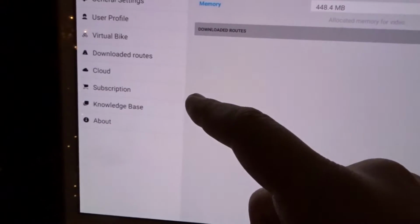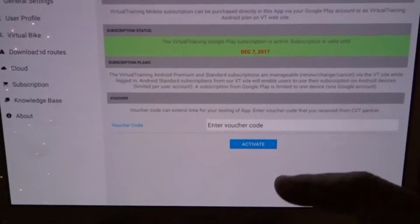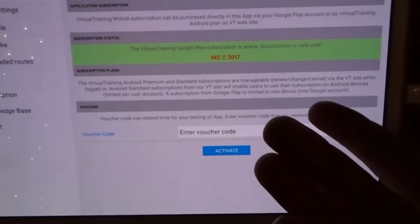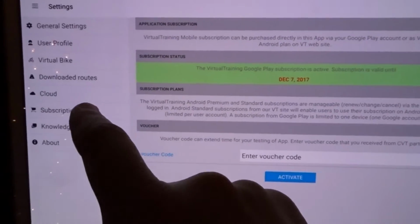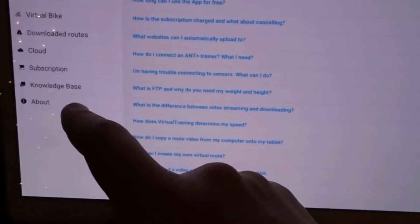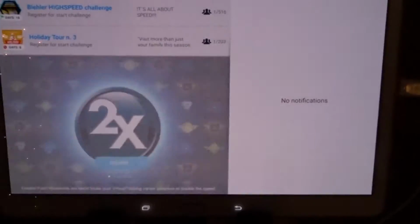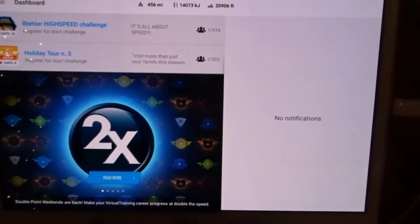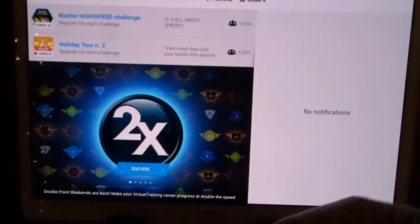Downloaded routes, so you can do them offline if you want to. Cloud, your subscription information. Right now I just have the standard subscription. I might get the premium if I think it's worth it, but I might just get this in conjunction with Zwift. Knowledge base in case you've got any questions about the app. It's pretty minimal. And then obviously your about page and your version and things like that. So it's a pretty cool app, so we'll get it started and I'll try to show you a couple features before I really get into the workout and you can see what it looks like.